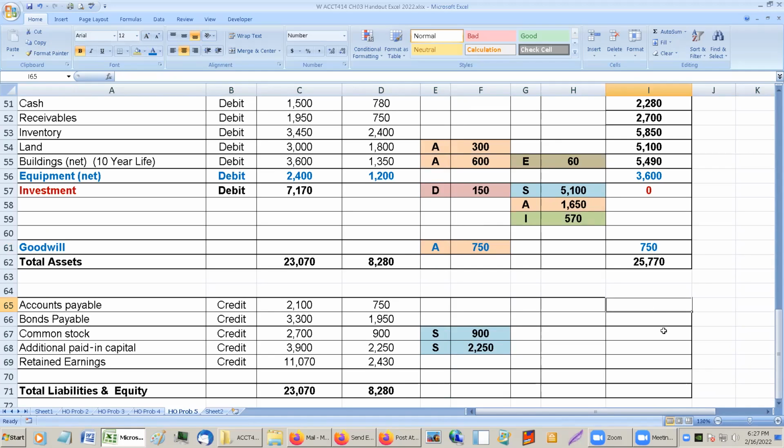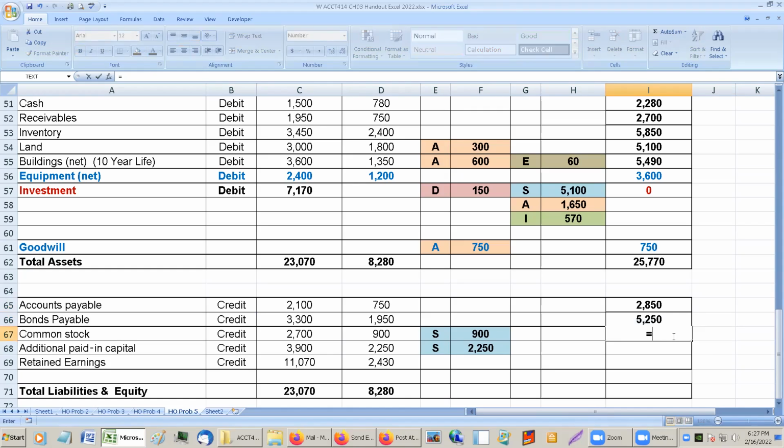Okay, coming down here, we pick up the liabilities. And then the only thing left is the parent company's.